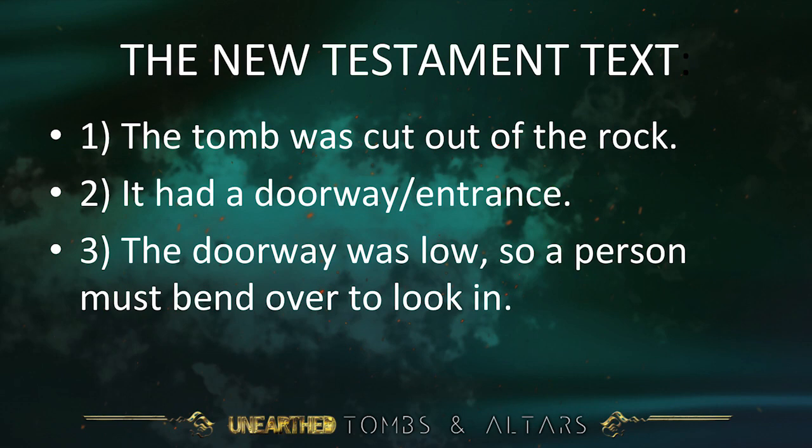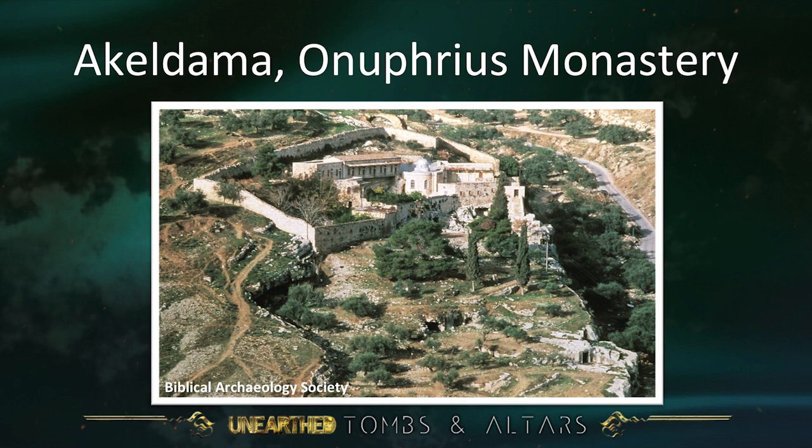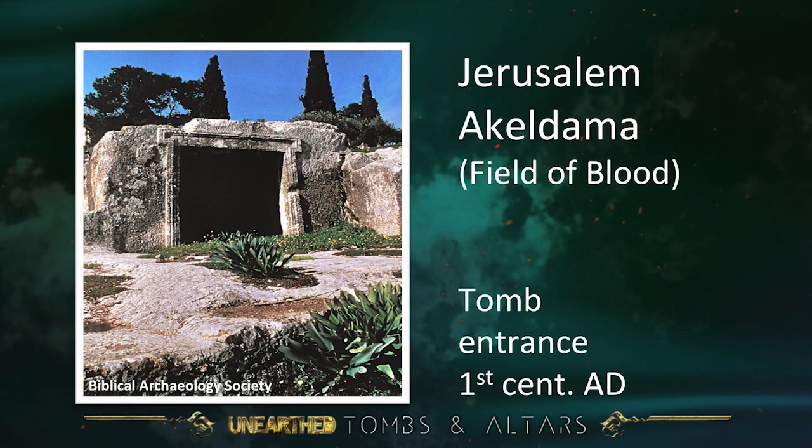Let's go to just south of Jerusalem to Akeldama, which is the field of blood, it's associated with Judas and his suicide and the potter's field and all that. And there is a monastery, the Onuphrius monastery, and on the spur of rock where it is, that limestone, down at the end there, you can see I've marked the entrances to tombs. In fact, there are lots of tombs all over that area, not just 2. But I've marked 2 doorways that go into the hillside, 2 tombs that are cut out of the rock. This is one of them.